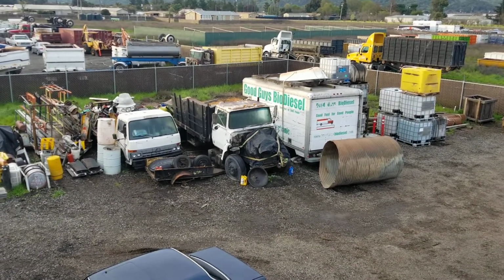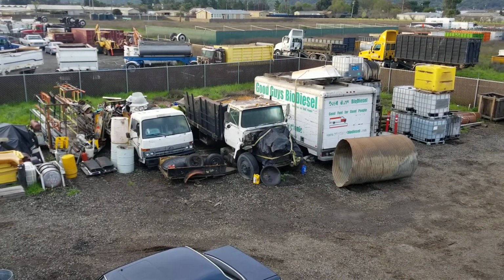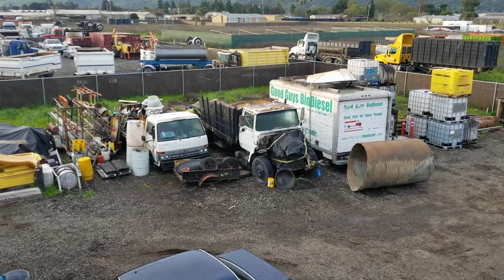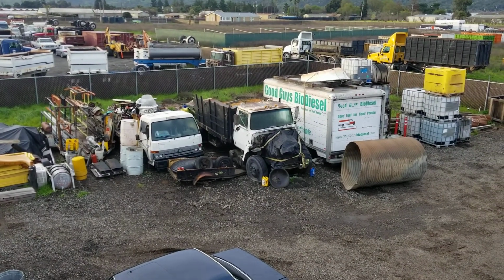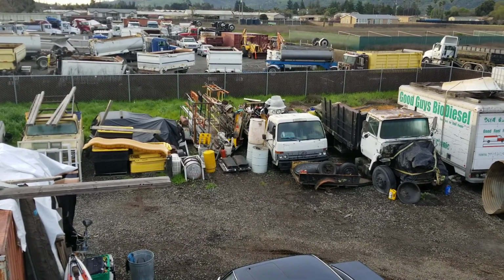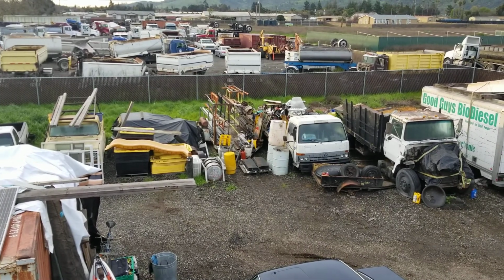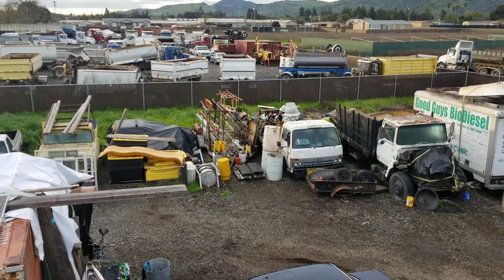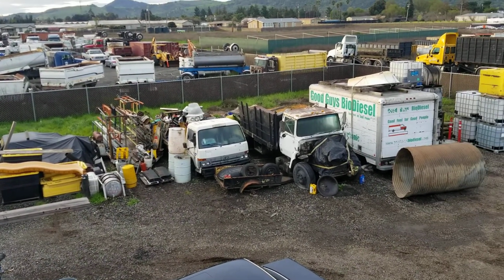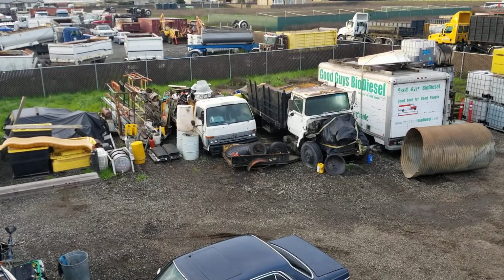Then the dump truck seemed like a good idea at the time. Ended up being a money pit. There it sits. Looking to get rid of that. Just got it unearthed, actually. There was all this metal that's on that trailer there. It's all stacked. You maybe can tell there's a trailer there. That metal was all in front of the UD and the dump truck in that little black trailer.